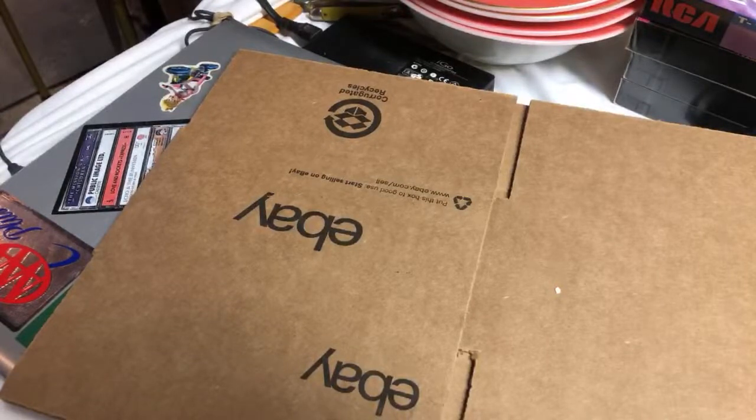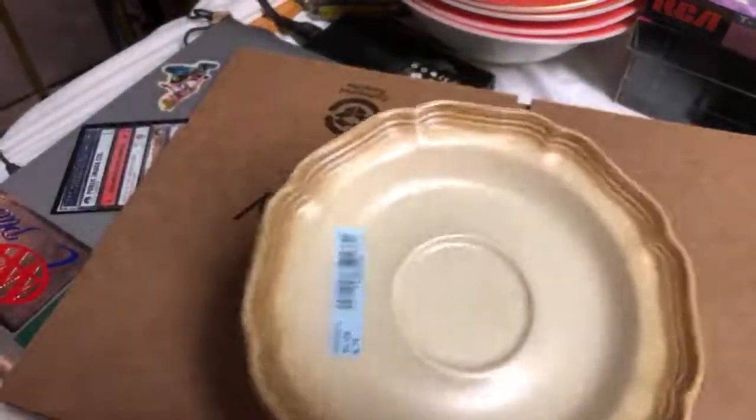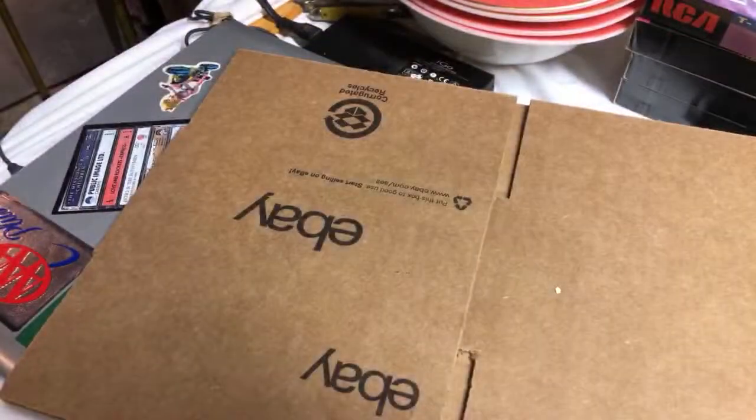All right, let's see what we got. These are just the saucers for that. I'm not going to show you each individual saucer, but that's the saucers. They were 79 cents each.